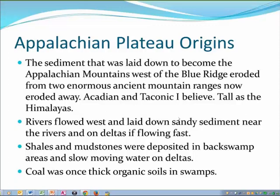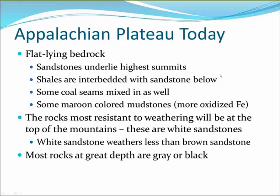Rivers flowed to the west, and they laid down sandy sediments near the river and on the delta if the water was flowing fast. If the water was flowing slowly, then shales and mudstones were deposited either in backswamp positions or on the deltas where the water was moving more slowly. Coal actually started as thick organic soils in swamps. And after being deeply buried, all of these sediments turned into rock.